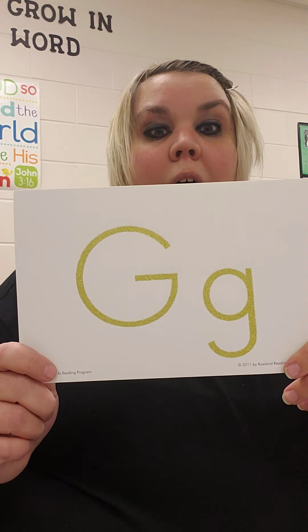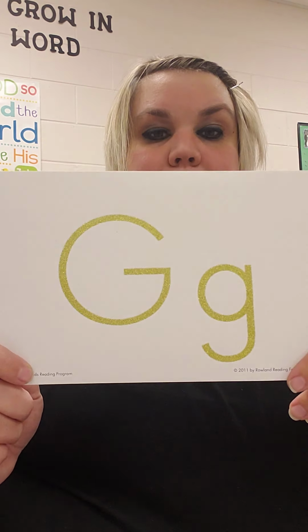Galumph went the little green frog one day. Galumph went the little green frog. Galumph went the little green frog one day. Galumph, galumph, galumph. Galumph went the little green frog one day. Galumph went the little green frog. Galumph went the little green frog one day. Galumph, galumph, galumph.